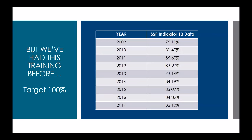So many of you may be thinking, we've had Indicator 13 training before, or some variant of it in the past, and what I want to show you on this slide is the statewide data that has been reported to OSEP with regard to Indicator 13 compliance. Remember, the target is 100%. Now, some of you may see this data and wonder what is affecting the variance across the years. Remember that this data coincides with and is collected with the cohort of LEAs that go through cyclical monitoring within a given year. Therefore, cohorts are reported once every 6 years.